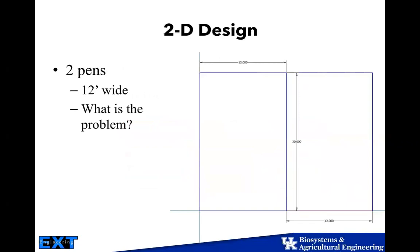So when we get into what we can do as far as design, here's a simple 2D design. And I'm not really a fan of simple 2D designs. I like more detailed drawings. This one shows 2 pens that are 12 foot wide and 20 foot long. I think in the next slide I actually changed the dimension to 24 foot long. But when we look at this, we think, what's the problem? It's got 2 pens, we just throw up 2 12-foot gates and we're good to go.